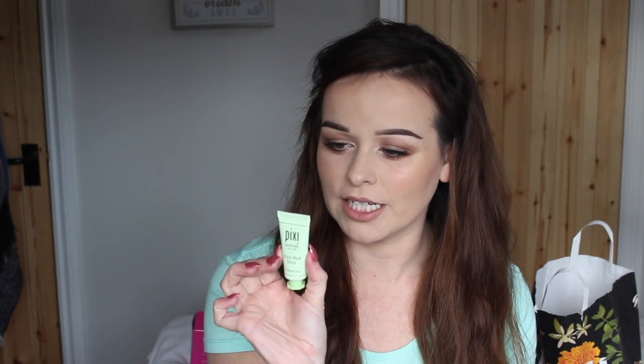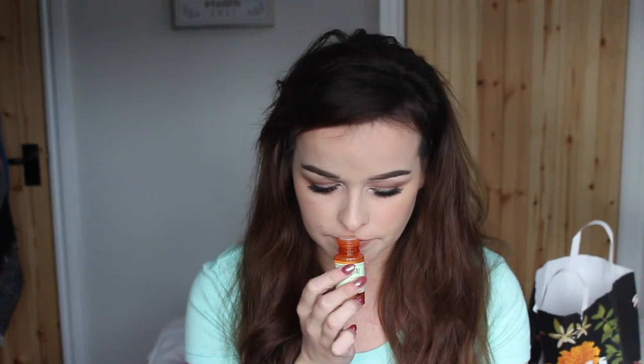This is a pore clearing, glow revealing mask, which I'm looking forward to trying, because anything that says glow and pore minimizing I'm happy with. 2 things that I like. And then there is the Pixi Skin Treats Glow Tonic. This is the exfoliating toner with glycolic acid. This I've heard really, really good things about. I like the smell of this as well.